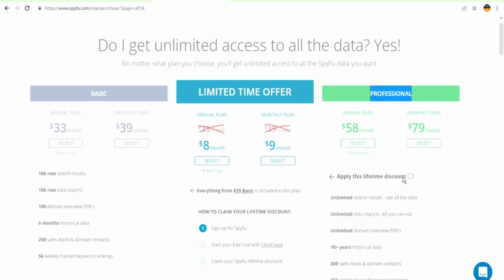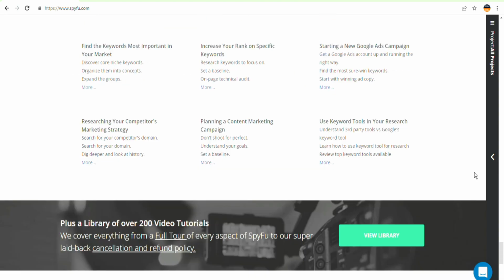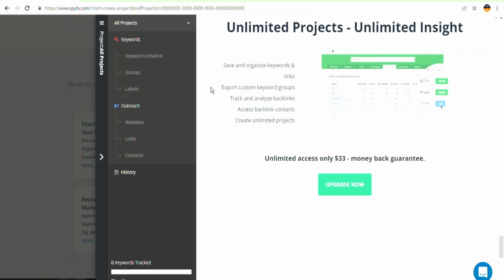Now I want you to consider this. Say you got 10 people and each of them chooses annual professional pricing, and the website will cost you around $7,900. And since you got a rate of 40% of that, you're going to make $3,200 with the 10 people that you brought in. Isn't that amazing? So I think you already got an idea of how much money you can get through this method. Now all you have to do is persuade people from all around the world to click on the website and eventually purchase one of the SpyFu services.